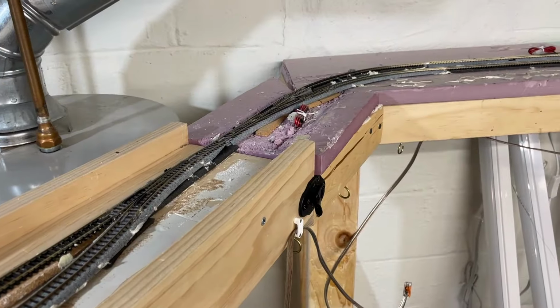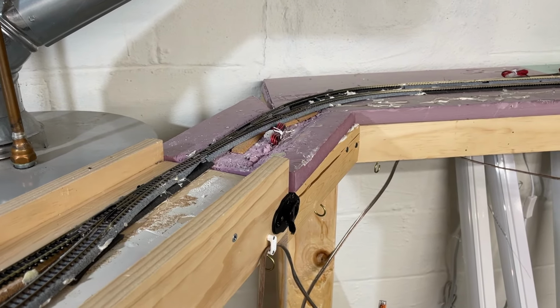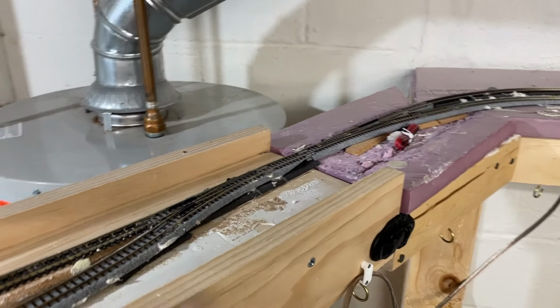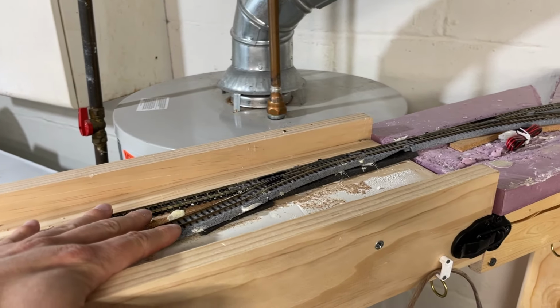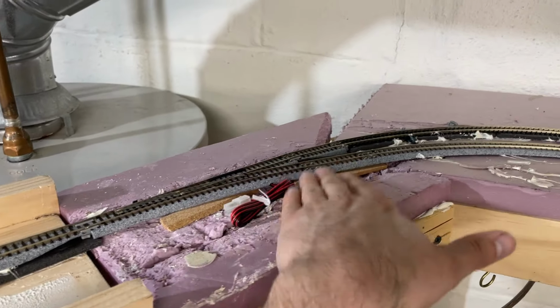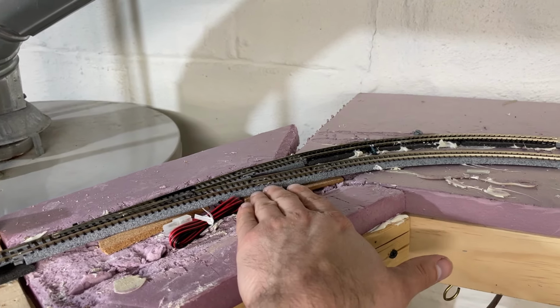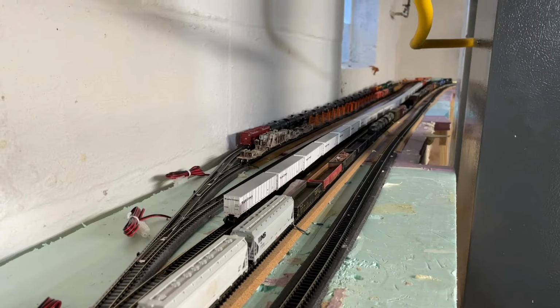Okay, so I did put in a passing siding in my yard back here, and what I did was rework this track, cut this back a little bit. So I've got two tracks coming in depending on whether you're a northbound or a southbound train. You'll briefly merge. If you're going into the yard, then you'll go straight ahead. If you're going into the upper deck, you've got the passing siding here available. And then I ran that all the way down through the hidden staging.